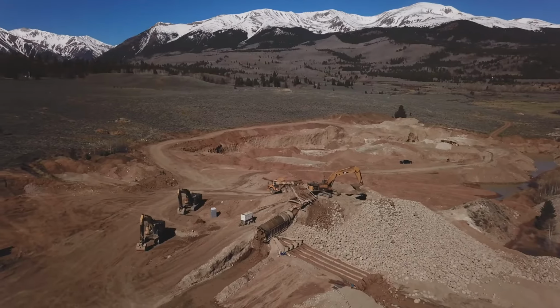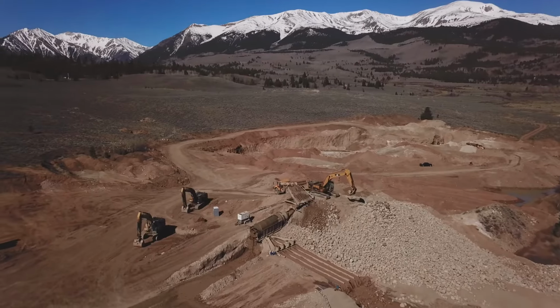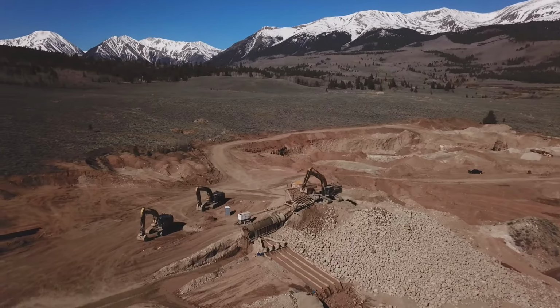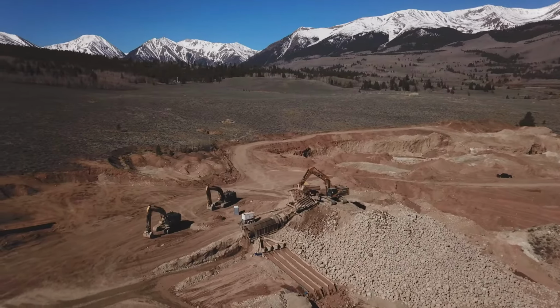As with the dredge, which relied on a constantly moving lake to move it upstream, the modern wash plant is mobile and can be moved to new gold-bearing material as needed.